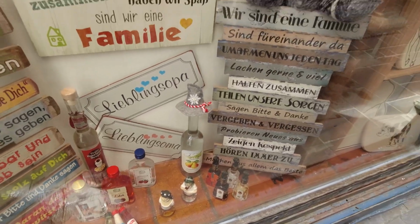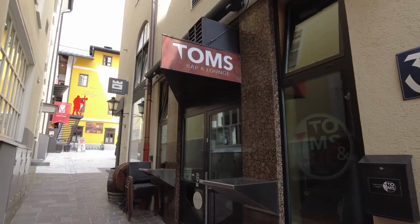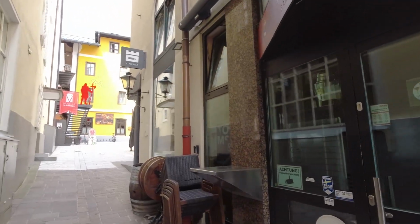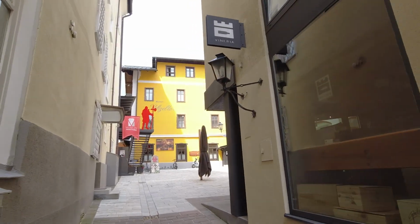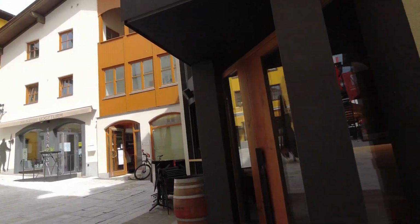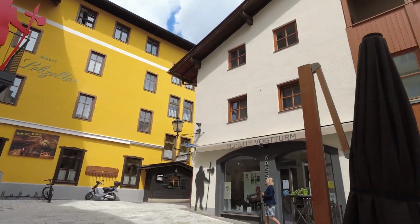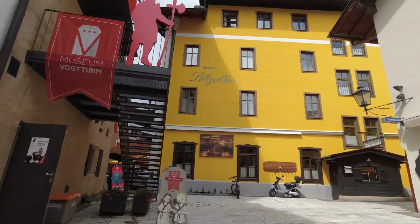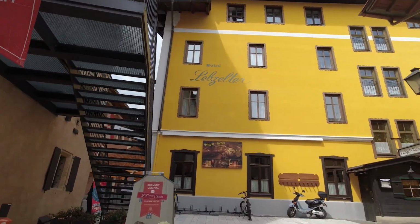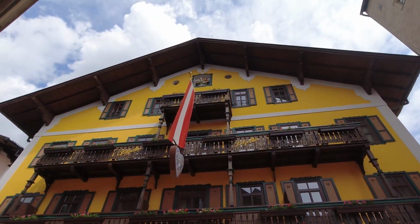Look at the little hat. There's all these little side streets with the cobblestone. Tom's Bar and Lounge. We're a little bit early for him to be open. Museum, little hotel. Beautiful colours, contrasting. And you've got to look up. Always look up. In Austria, you've got to see the top of the Alps. Look right at the top.